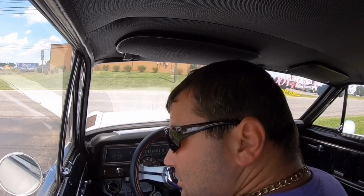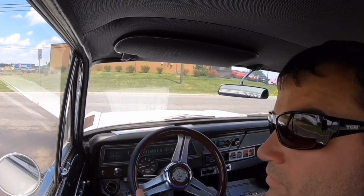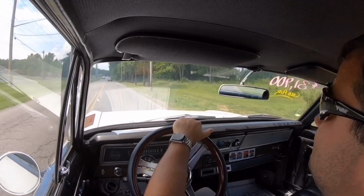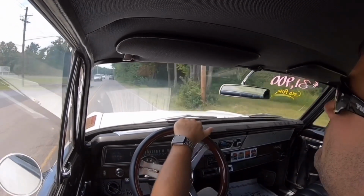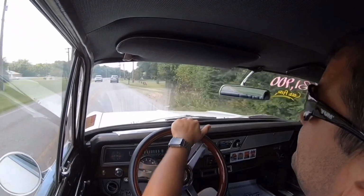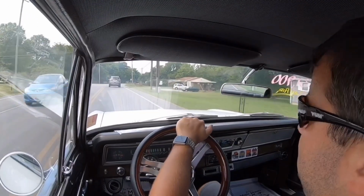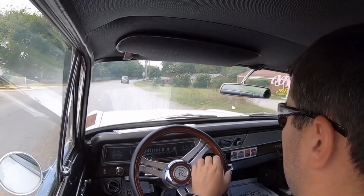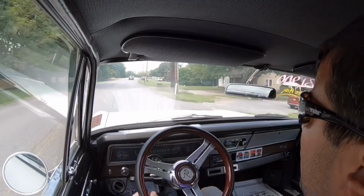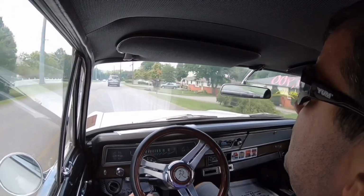Seatbelt back on. Before I forget, have to find another spot to get on it real good. There's a police sitting at every corner here. This thing sounds good. Driveability of this car is awesome. I mean, everything feels nice and tight, like it's all been redone. Plenty of power. Kickdown's there.